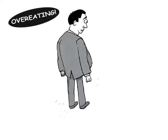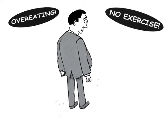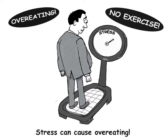All of these factors can contribute, in addition to overeating and not getting enough exercise, and there are other factors that may be at work here. Stress, for example, is also associated with obesity. Almost everyone has had the experience of being stressed and then eating our emotions. Usually the results aren't good.